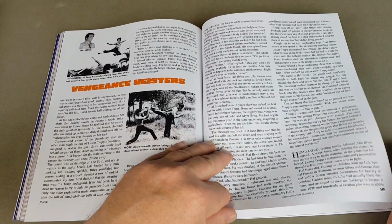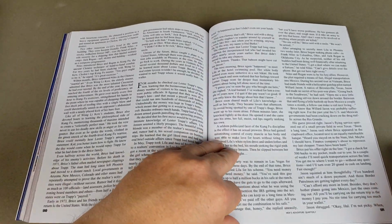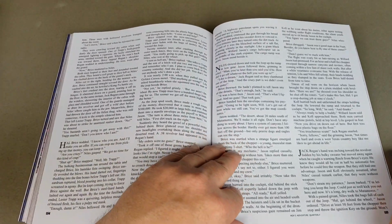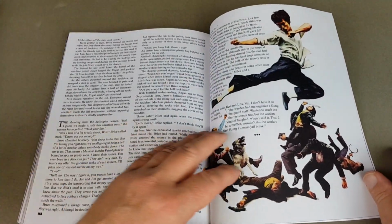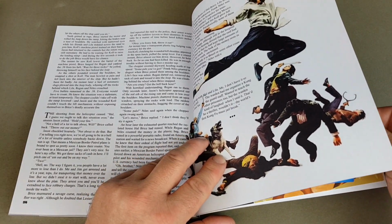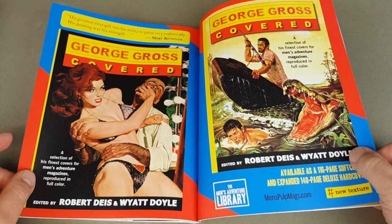And that sort of rounds out this issue, which I think you'll agree it's an absolute triumph, this one. It really is great stuff, and definitely a recommended read and a fine addition to your men's adventure library.